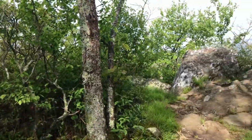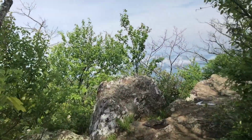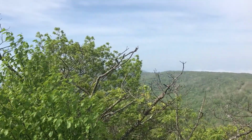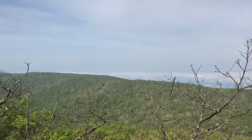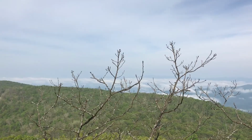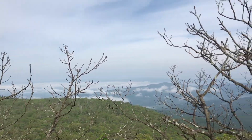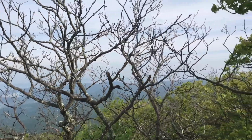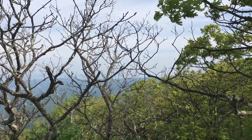This is the 180 degree viewpoint. Kind of south. Some low clouds over the valleys in the west. And then through the trees, the clouds clear out up into the mountains.